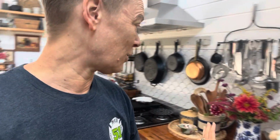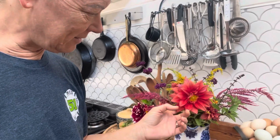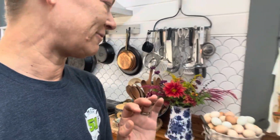I'm gonna do some fall projects today, some cooking projects and just some things around the house that I need to get done. I've already been out and picked a beautiful bouquet this morning. I mean, just fantastic. Look at these colors on these dahlias. Just a nice little pick-me-up this afternoon.